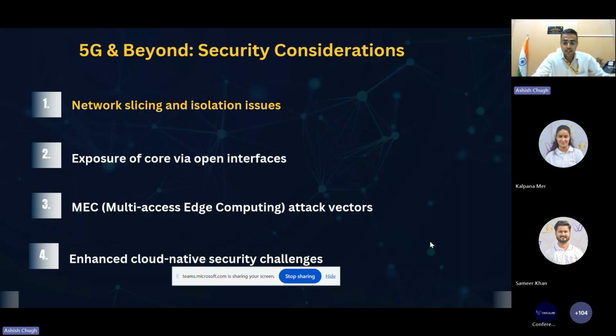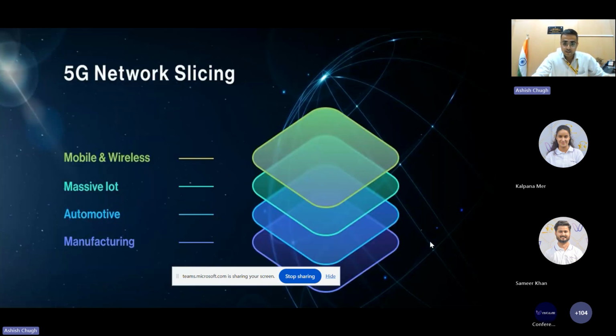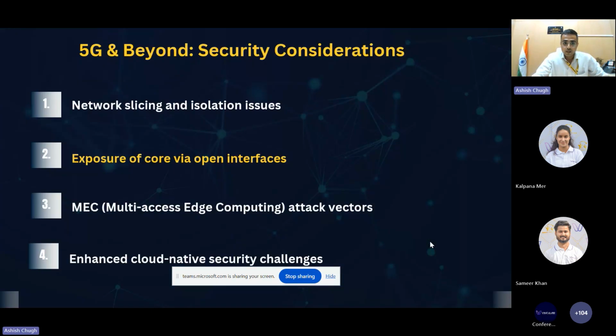For example, network slicing, where every slice of a 5G network can be given a different service, a different quality of service as well. But whether these slices are isolated, that is the problem. So there is a problem of data leakage between different slices. Now the core has been exposed via open interfaces.